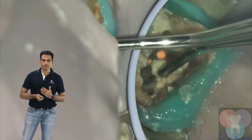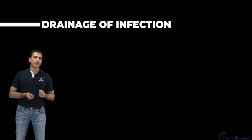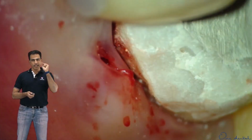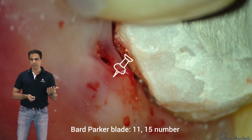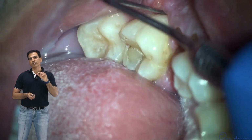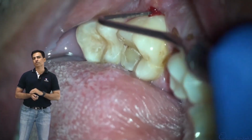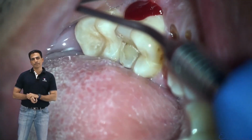That's the most important request that I would make if you have a communication between the endodontium and the periodontium. Suppose the patient has come with a fully blown infection, it needs to be drained. The best drainage is with a pointed instrument, maybe even a Bard-Parker blade, number 11 or number 15, at the site of pointing. At the most pointed area, just puncture it and then manipulate with manual or bimanual fingers so that you can drain the abscess away.